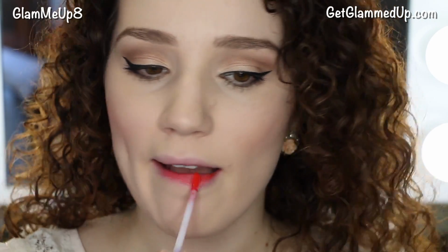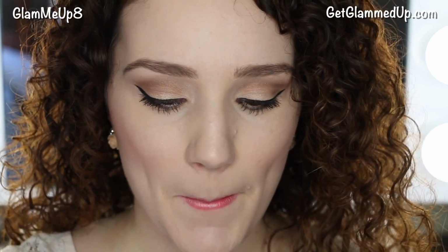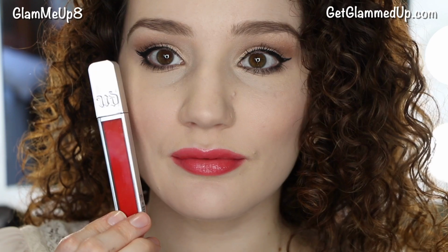Then we have Bang, which is a bright orange red cream. This is definitely an orangey red, but it's pretty wearable. Actually, I normally don't like orangey reds. I normally go for more of the cooler tone reds, but I really liked this because it was more sheer. It's definitely a great way to wear a red lip without being too crazy and overpowering. It's a lot more wearable, and it's kind of like a candy apple color.